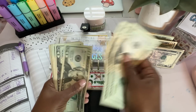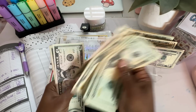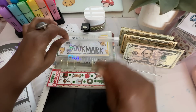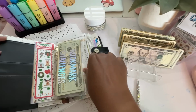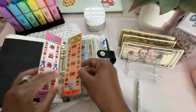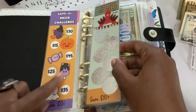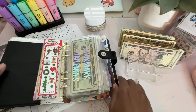All right, there's 20, 40, 60, 81, 20, 40, 60, 82, 220, 30, 40, 45, 50, 55, 255 so far. And we still have 1 more dot to scratch for September. And then we're going to be moving on to the other side of that bookmark challenge, which is the Save-A-Ween. And this one we don't have to scratch off, so I can clearly see what's going on. Okay, that will be a little bit refreshing.